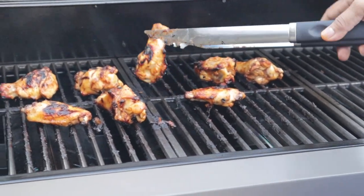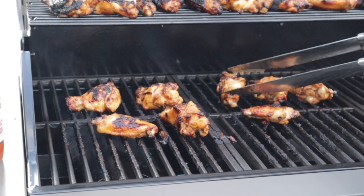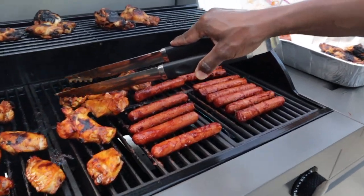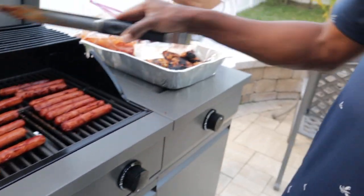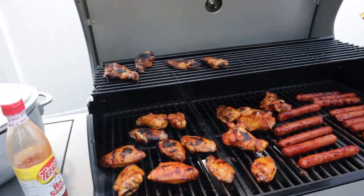Oh my God. Oh, I can't go. Oh. We got hot dogs, chicken. Chicken, burnt chicken. Burnt, okay, that was the test trial. The test trial. Yeah. We still gonna eat it though.